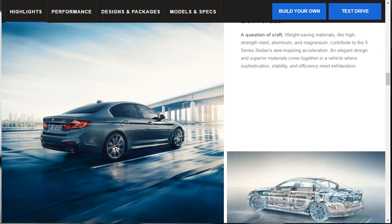Here on this little section of highlights, they're letting us know that this 2019 5 Series, 540i, 530, it doesn't matter, they have used weight-saving materials like high-strength steel, aluminum, and magnesium to help contribute to the awe-inspiring acceleration. Are they just talking about the M550? But I know the M540 can accelerate pretty hard. It's got over 300 horsepower. They're talking about the elegant design and superior materials, and this is what gives this vehicle sophistication, stability, and efficiency.